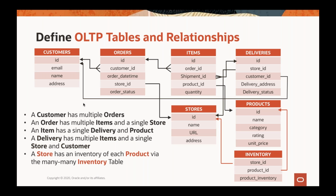And the store maintains an inventory of each product so that you can figure out how much of a particular TV brand each store has. That is basically the inventory. It's a many-to-many table, which is fairly common in relational schema designs.